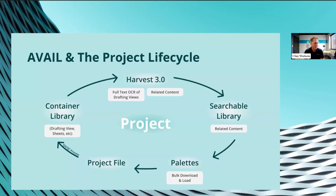You've got it put together. You've got a container library that you're managing that content with, the drafting views and sheets. And then Harvest sits right there. So we're very pro container file. We want that to be your level of management of your content.